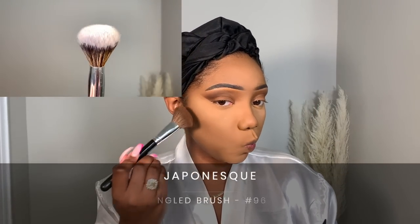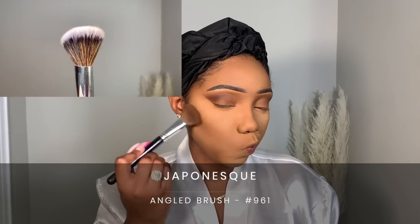I use this Japonesque angled brush for bronzing. It's actually a blush brush, but it works great for applying my bronzer.